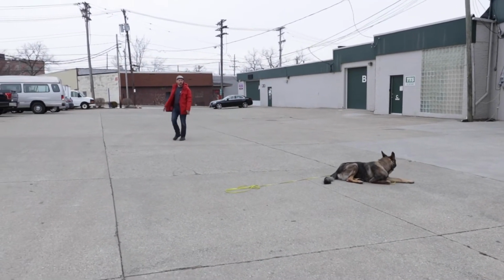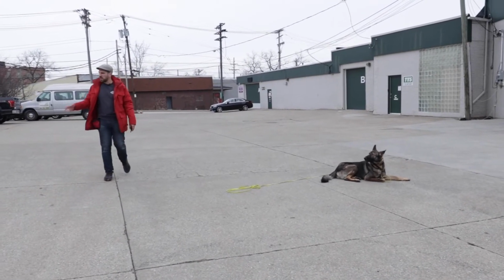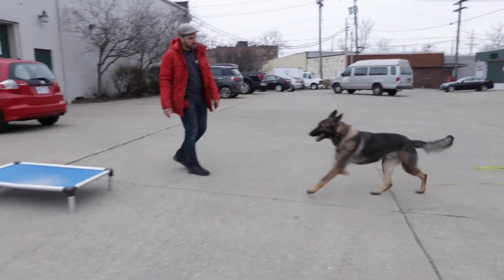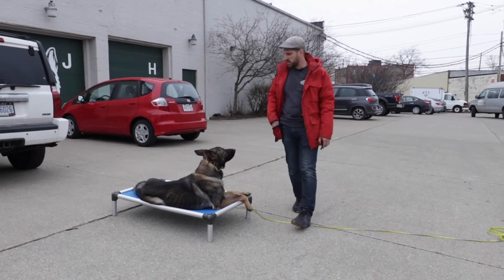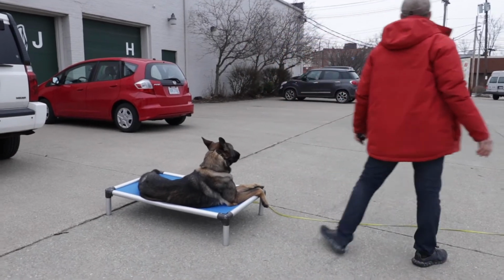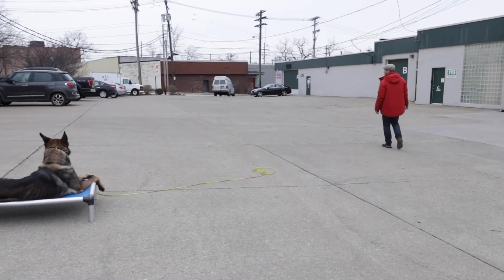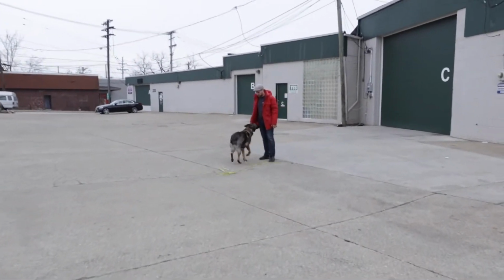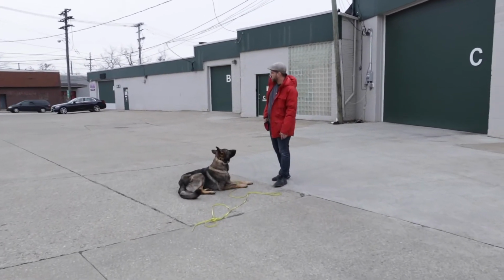A lot of distractions going on right now. We got trucks backing out here, beeping. We got people coming in and out of doors. Murphy, come. Bed. He's doing pretty good focusing through that. Good. Murphy, come. Down. Good.